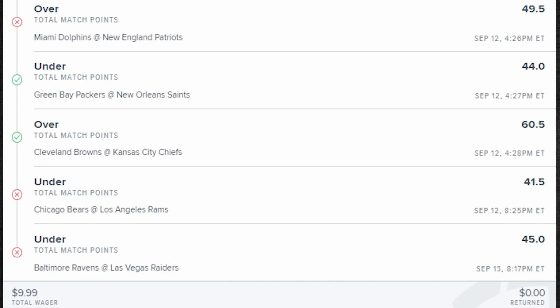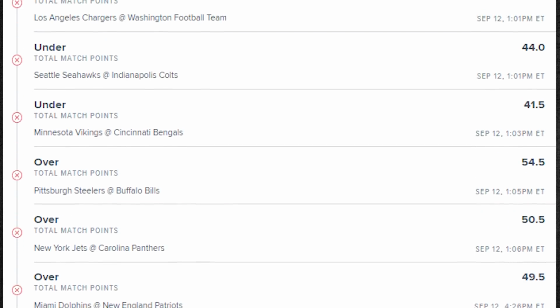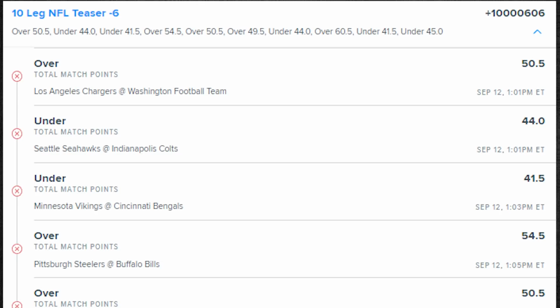I even got a bit frisky and I tossed in this gem. Now, this bet would have returned $999,060 on a $9.99 wager had it won. And in case you're wondering, my odds of winning were 0.002%, or 50,000 to 1. However, that bet paid 100,000 to 1, which makes it decidedly plus EV.